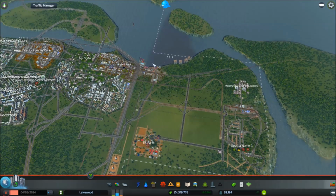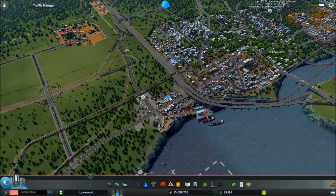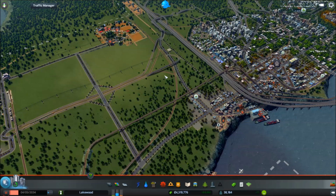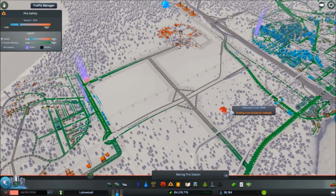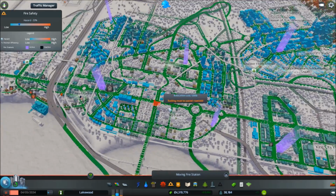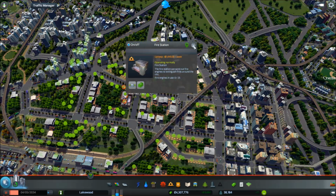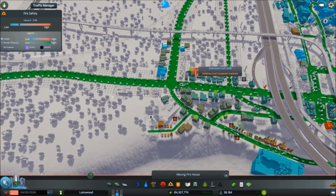Actually, really quick, I noticed there's a lot of burned down buildings over here. And I know we just placed this guy in the last episode. But what I was thinking is maybe this one doesn't really suit the motif over here. What's going on over here? Okay, what we're going to do is put this guy over here. We're going to move this one over to here.